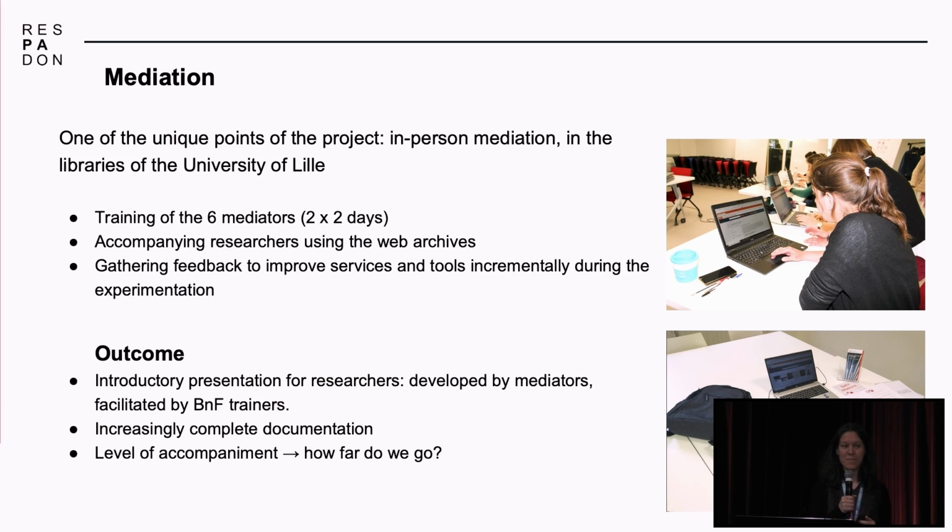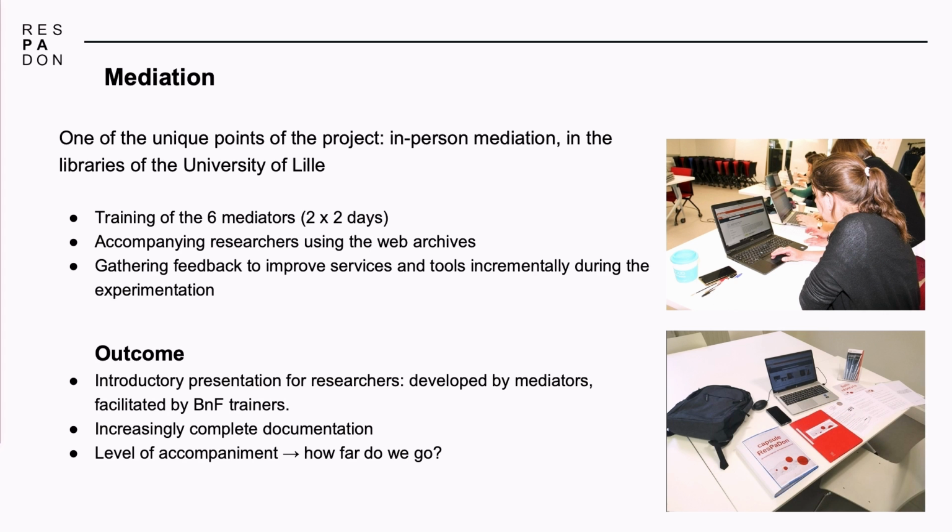We had a team of 6 mediators. I'm one of them, and we were just interested non-experts. So 2 years ago, I didn't know anything at all about web archives, and it's been very interesting working with the BNF and learning about this.